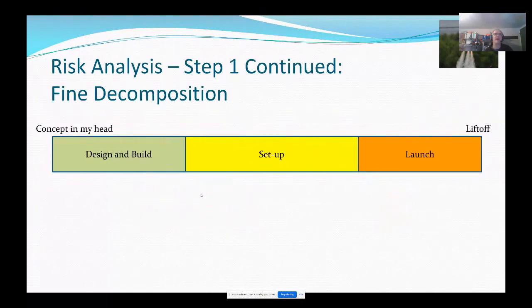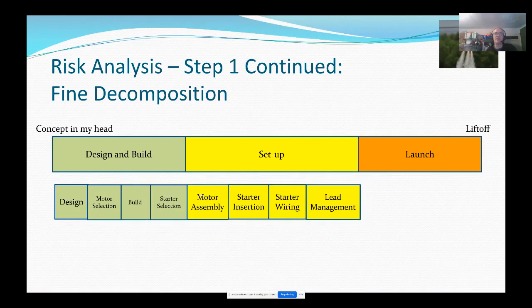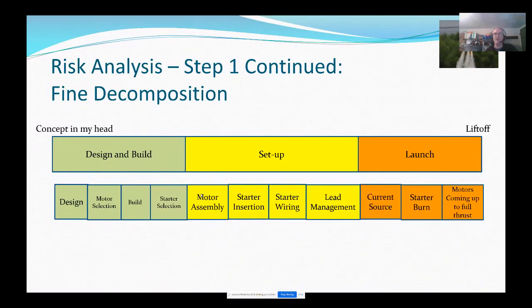So in terms of design and build, first of all, you're going to start out with a design, a concept in your head, and maybe through analysis and OpenRocket analysis, you're going to come up with a design. Then you need to select the motors. You're going to build that rocket and select the starters. And in the setup phase, you're going to assemble your motors, insert the starters, wire the starters, and you also need to do lead management so that the wires don't short. And of course, the wiring and the lead management get aggravated in clustering situations and more complex versus a single motor. And then in the launch phase, you're going to supply current, and that's going to heat up the starters, and the motors are going to come up to full thrust. You can even decompose each of these steps into smaller steps, but we're going to stop at this level. So for liftoff to happen, basically all of these steps need to happen successfully, and some of these steps are more complex for clusters than for single motors.